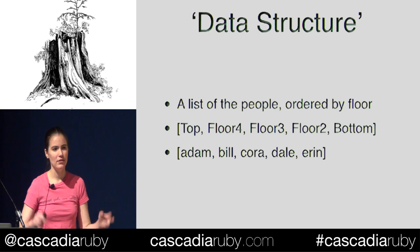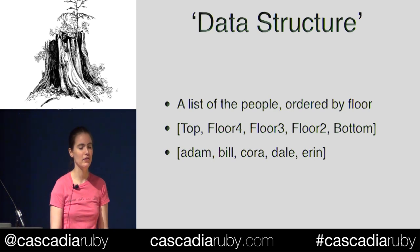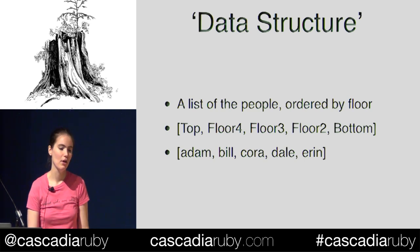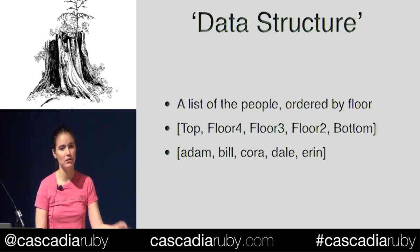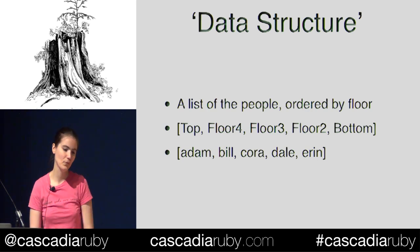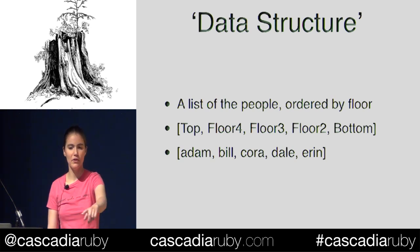So first we need to kind of pick a data structure. I use it in quotes because there's only one data structure in Prolog, and that is a name and some atoms that are arguments. But we'll just say that we're going to try to get our answer as a list of the people ordered by floor, and for reasons that will become obvious shortly, we're going to say the top is on the left. So it'll go top, then the 4th floor, then the 3rd floor, then the 2nd floor, and then the bottom.